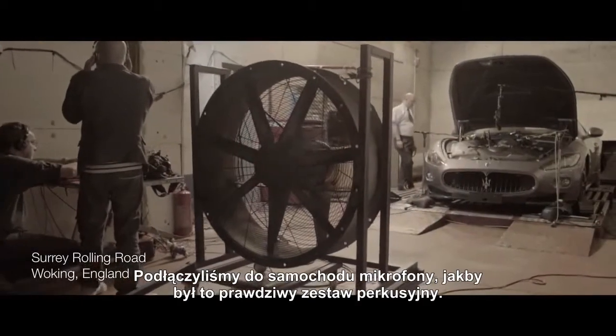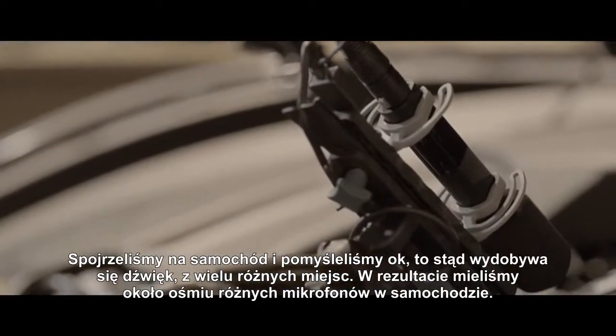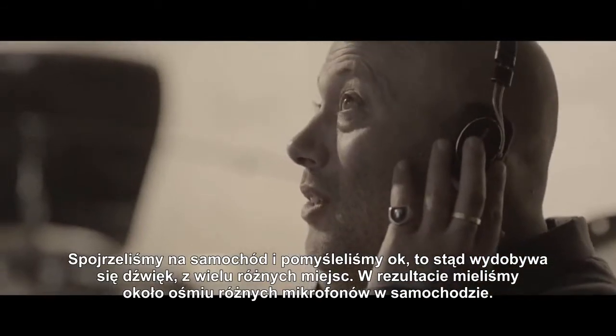We mic'd up the car like a drum kit, really. And we looked at the car and we thought, okay, this is where the sound is coming out, various different parts. So we have about 8 different mics on the car.